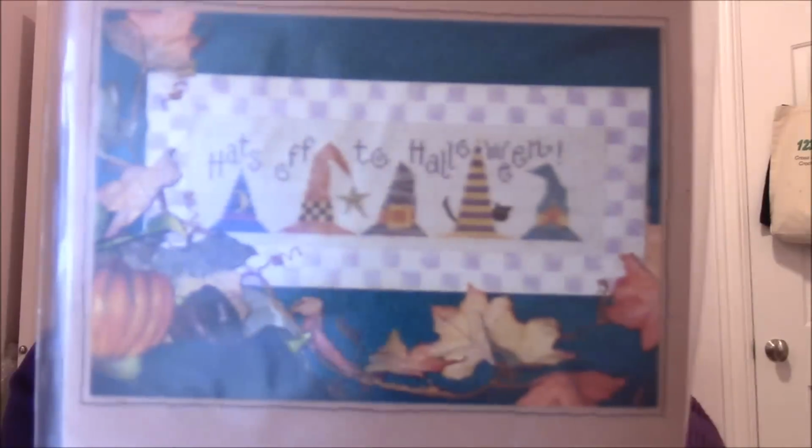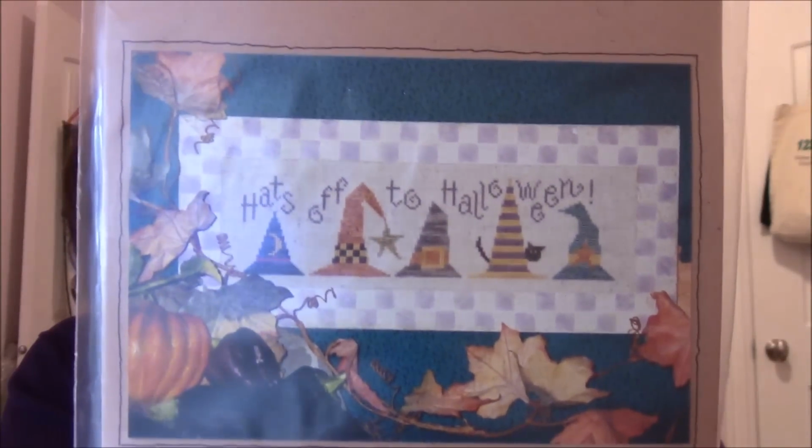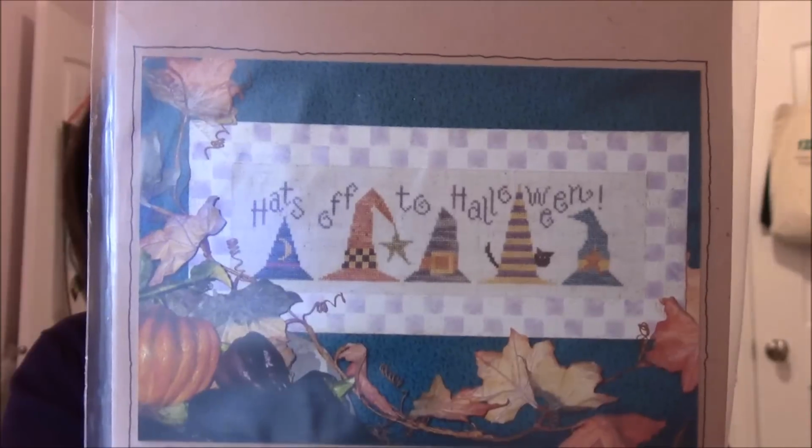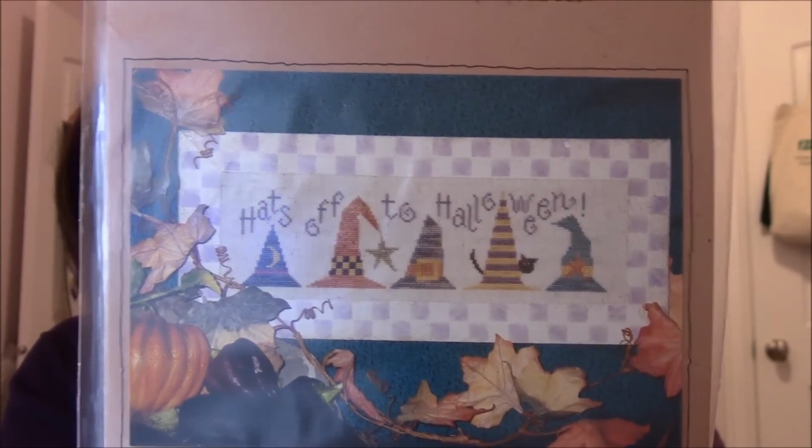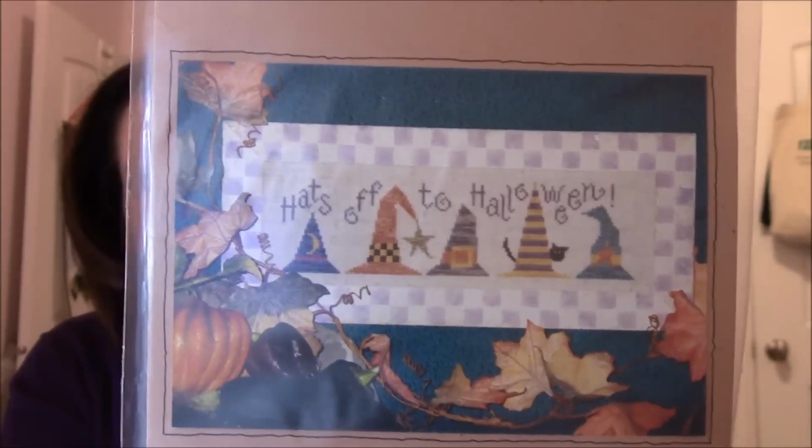This is one of the old ones from like the very beginning of time. Lizzie Kate's Hats Off to Halloween. I know in recent years she's recharted that and done it a lot different, and I probably ought to pick that one up. Well, I do like the recharting. It's really cute. I want to pick that one up. I believe it's in my 1, 2, 3 wish list stack of stuff. Okay, so that is all my Halloween Lizzie Kate.